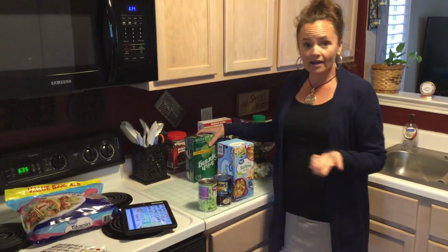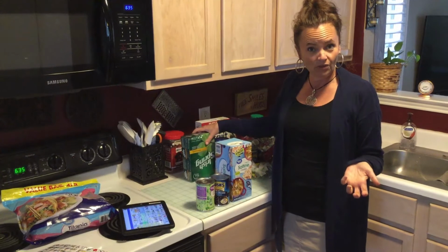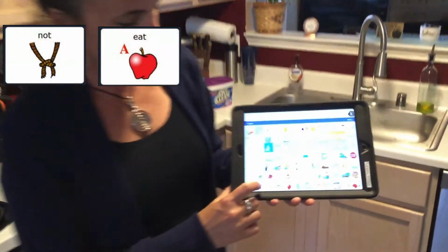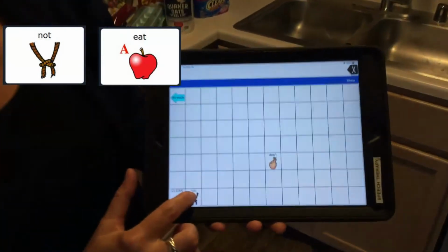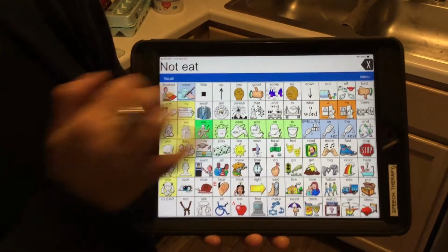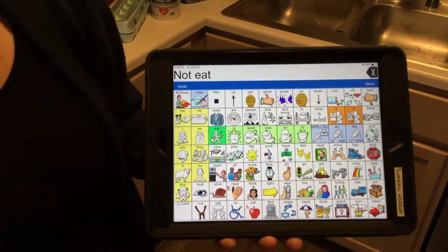I have a few items that are not edible. They're not groceries. We do not eat. Things that we don't eat. They don't go in the kitchen.